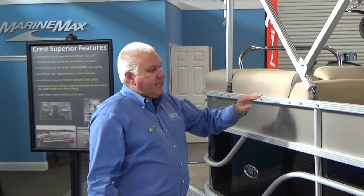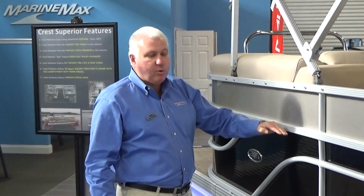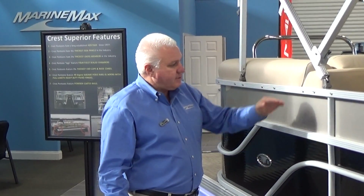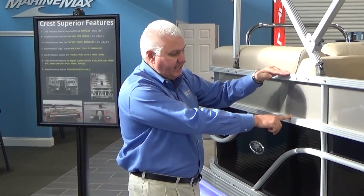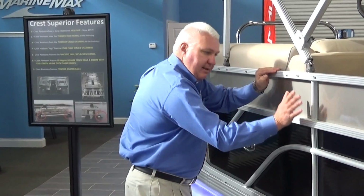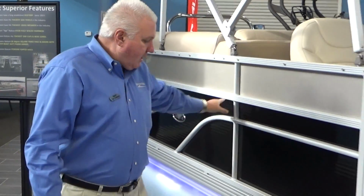A lot of that is because of the D-rails being very close together. There's a lot of support. With a lot of the competitors out there, these D-rails are very far apart, like this center one would not be in here. So it's a lot stronger because the D-rails are actually very close together.